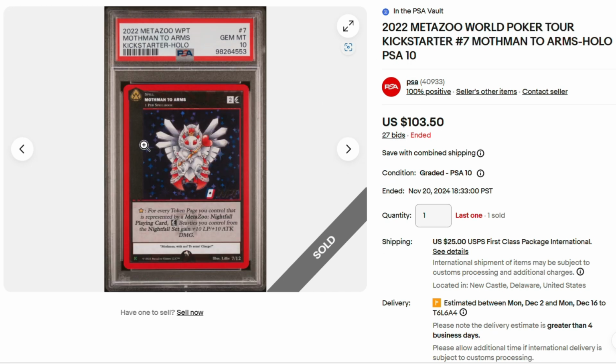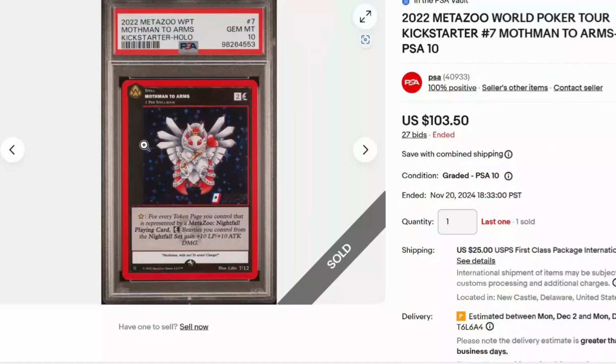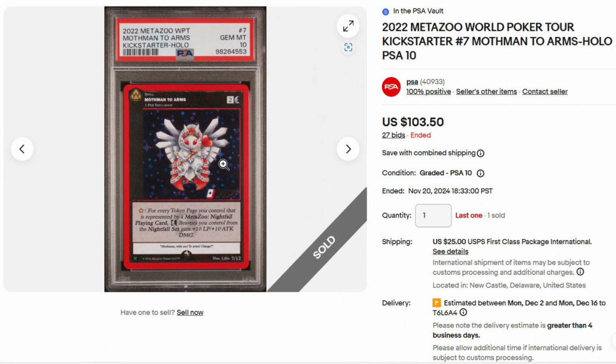Even more of a steal of a deal, same card, Mothman holo King of Spades, this is PSA 10, $29 only in auction. This was a 100% steal of a deal. And next we have the promo card. This is Mothman Queen of Hearts PSA 10. These cards used not to be worth too much. I mean, these were slept on for a long time, but now they're definitely gaining value. PSA 10, $103.50.